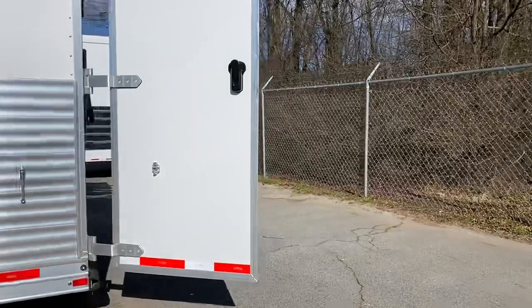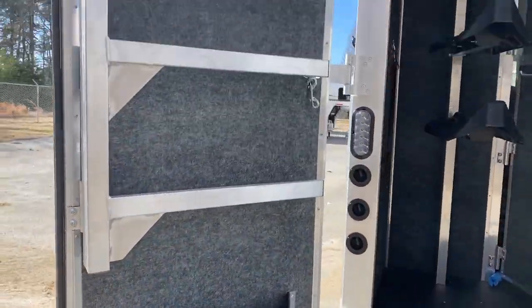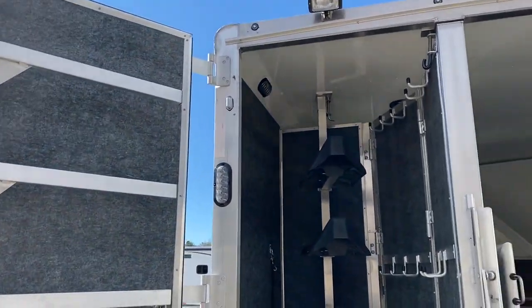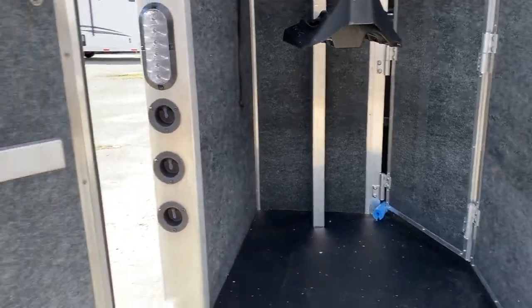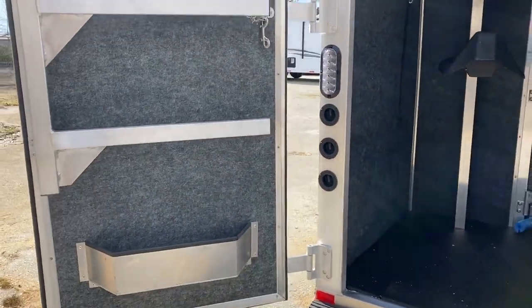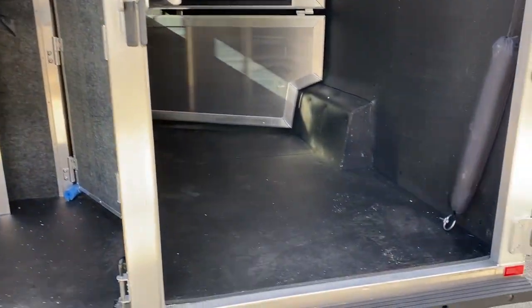All right, so this has a rear collapsible tack. This trailer does have a blanket bar, brush box, bridle hooks, and the saddle racks. And again, I mean, immaculate. There is absolutely nothing that I can fault this trailer for.